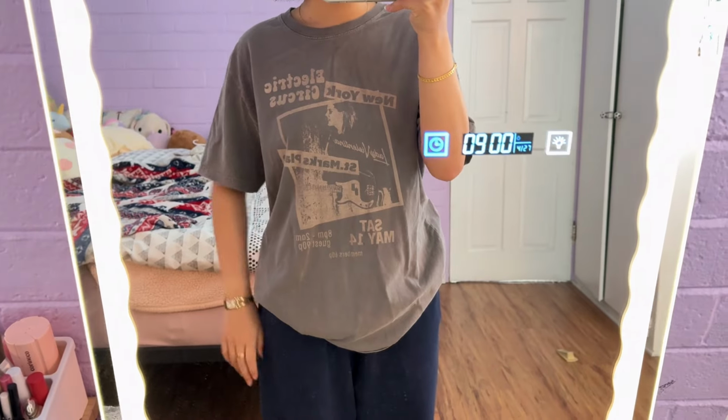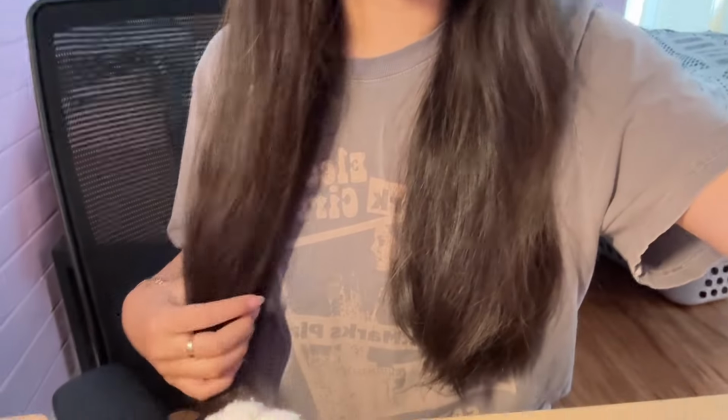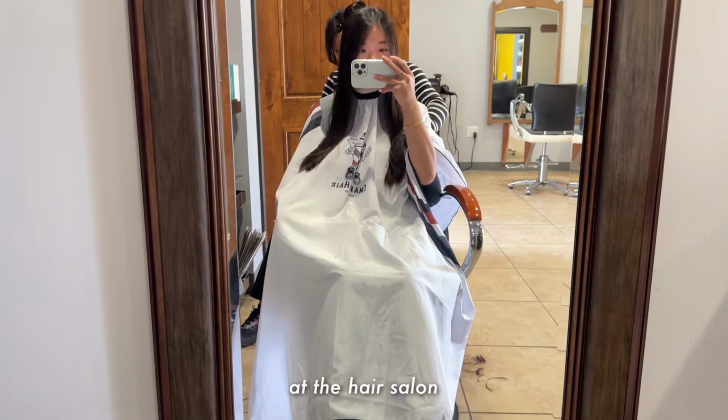I just changed into something more comfy. Hopefully nobody sees me in this outfit. I'm about to leave now, but this is my before hair. As you can see, these are my bangs. And then I have curtain bangs right here. I don't know if I still want to keep them. And then all my hair is the same length, but it's low-key uneven because my mom cut it. And then my curtain bangs and bangs are also uneven because I cut it.